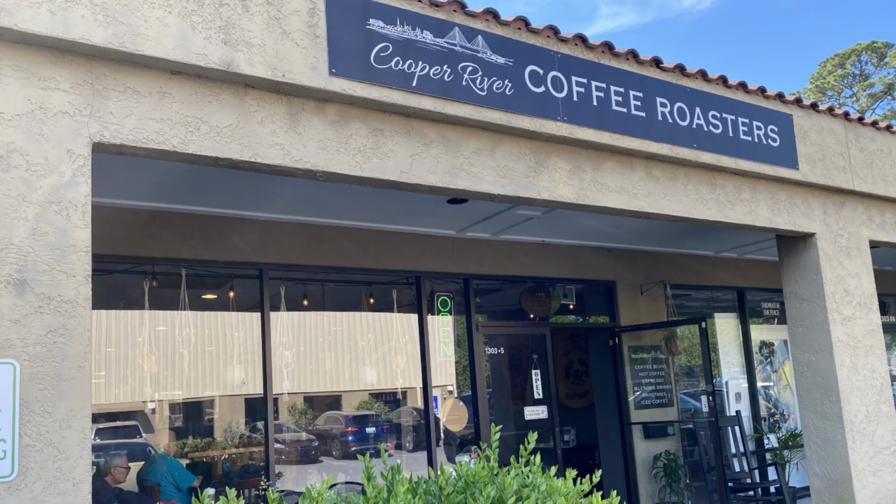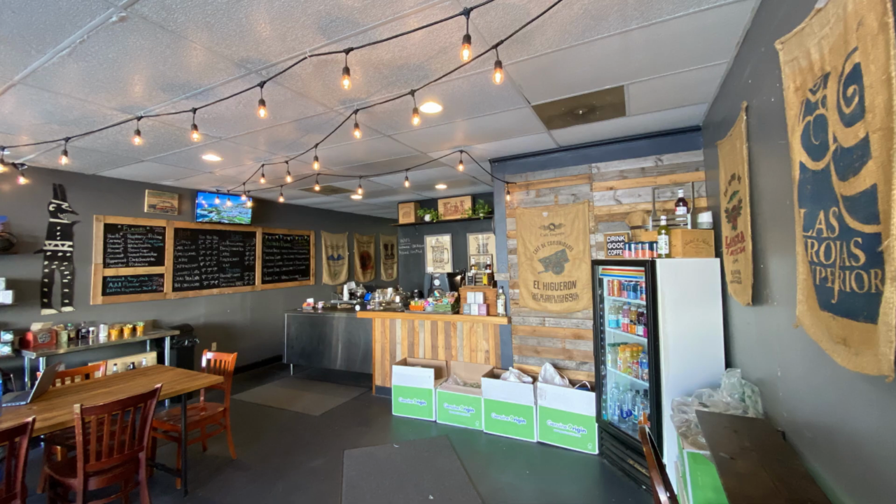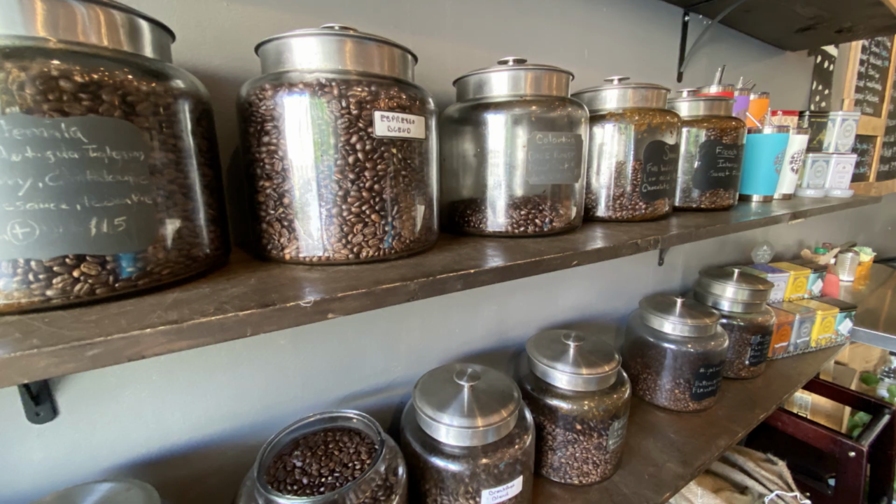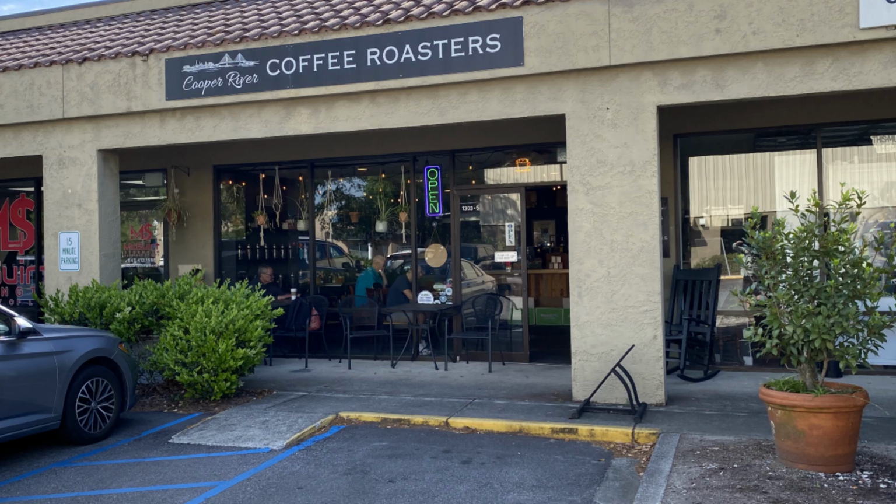As we were heading there, we actually discovered a little coffee roastery. Now that's a great way to start your day, fresh coffee. And I'm not talking about a coffee shop, an actual coffee roastery. It's just in a strip mall. It's a small place, the Cooper River Coffee Roastery, and it was a really tasty cup. You'll want to check it out.